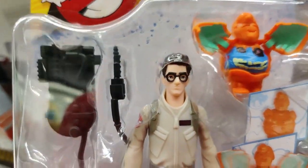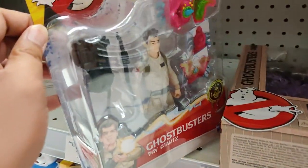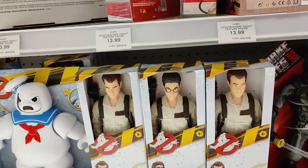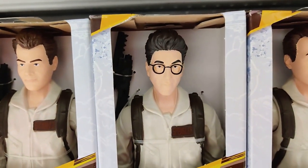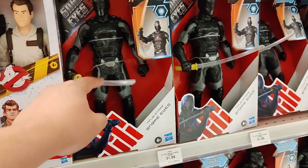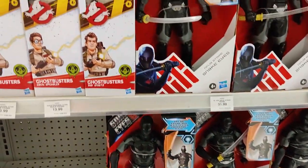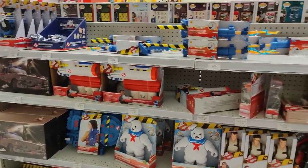Forgot about that. Yeah, Egon's here, though. Very cool to see him. We got Ray over here, too. Very cool to see him, too. And some of the larger figures. They look cool. I do like the likenesses are nice. Very nice. Not bad. Yeah, there are some of those larger Snake Eyes figures for kids for the movie. But that does seem to be about it. Neat. Alright guys, let's get going.